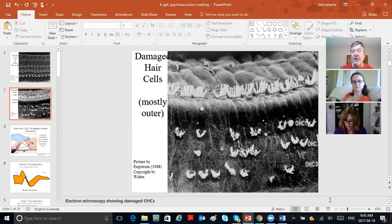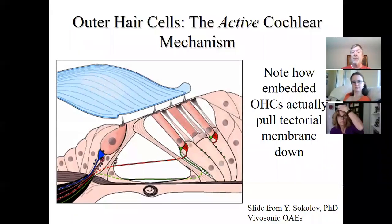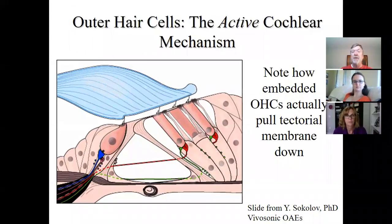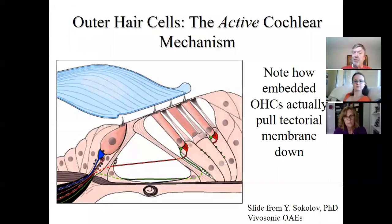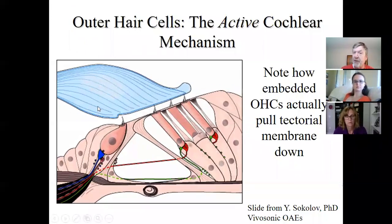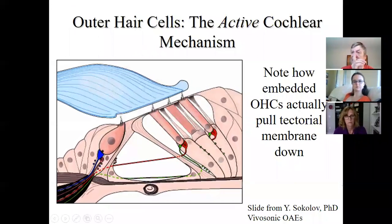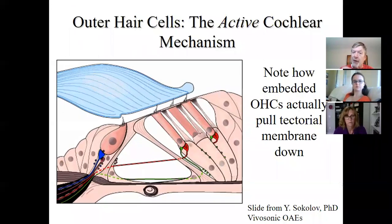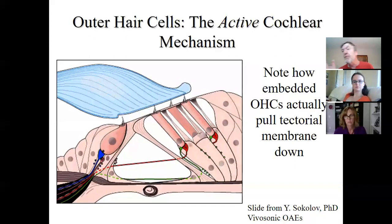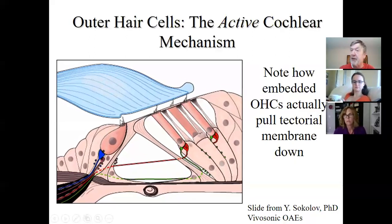And so I'll show you in a picture what that might look like. Look at this movement of the outer hair cells. The way the outer hair cells shrink, they pull that tectorial membrane, this blue membrane, down so that the inner hairs can get bent. Do you see that? If the sounds are greater than 50 or 60, there's enough fluid motion inside the cochlea to move the hairs of the inner hair cells.